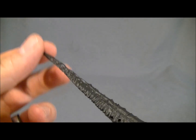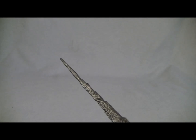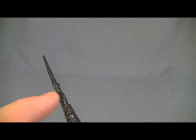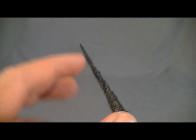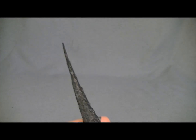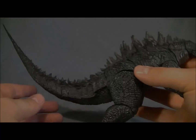And the tail here, at the end, is actually the part I worry about the most, because I know on some old figures I had that were like this, eventually this part gets a little bit brittle and breaks off because it's just rubber at the end. It's really thin. So I would be a little bit careful at the end of this tail, but overall it's just a really nice look.